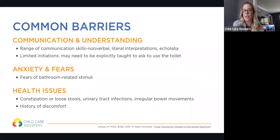So taking into consideration your child's anxiety or fears overall, and then how that might be shown in the bathroom. Also, health issues may become a barrier. Children who have a history of discomfort with toileting or going to the bathroom, like having constipation or loose stools pretty consistently, a history of UTIs or irregular bowel movements, may delay the toileting process.